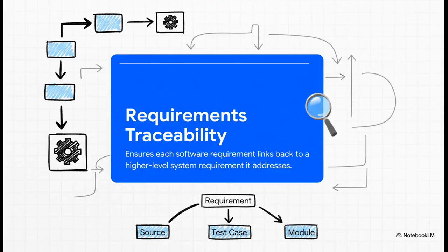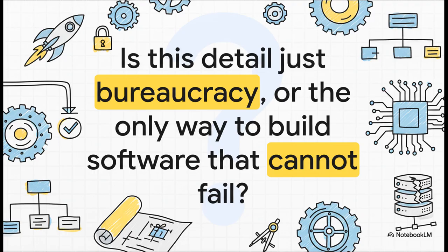And finally, there's this idea of traceability. This rule is so simple, but it is incredibly powerful. It ensures that there are no rogue requirements. Every single function the software performs has to trace all the way back to a specific, documented need from the customer. This is the ultimate weapon against scope creep. It prevents engineers from adding unnecessary features, it reduces complexity, and it makes sure you only build what is absolutely essential.